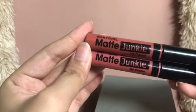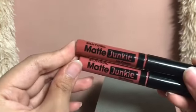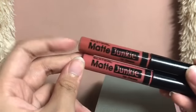So untuk nude colour, I memang recommend these two products lah. Dia semua memang good products. So you guys kena try.